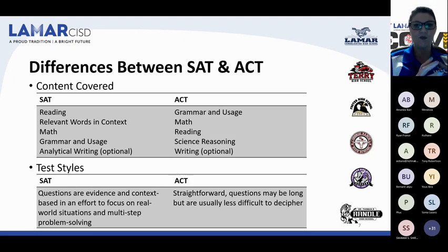The science section is more of, here's a scientific diagram or a chart or something like that. Can you read this diagram, and can you come up with the correct answer based on the information given to you? Can you come up with the best scientific answer? So it's not, do you have all of this science stuff memorized? It's, can you review the scientific information that's given to you and come up with the best answer? That's basically what the science is over.